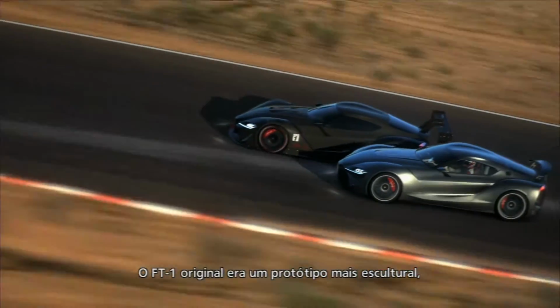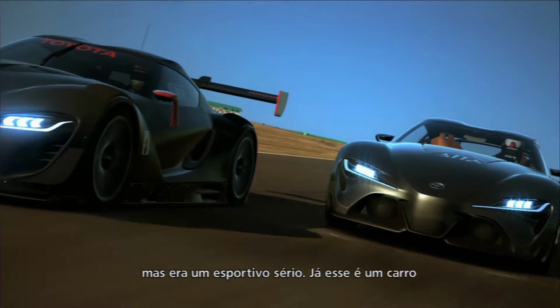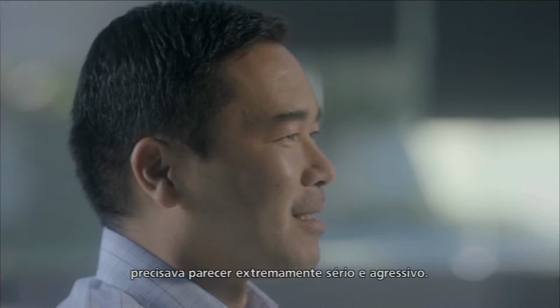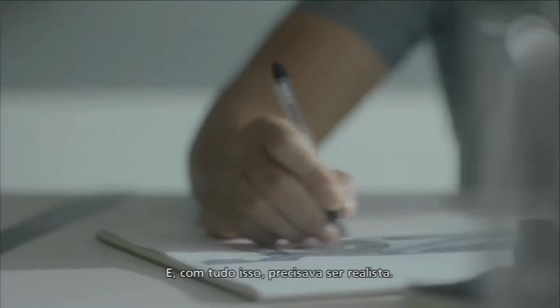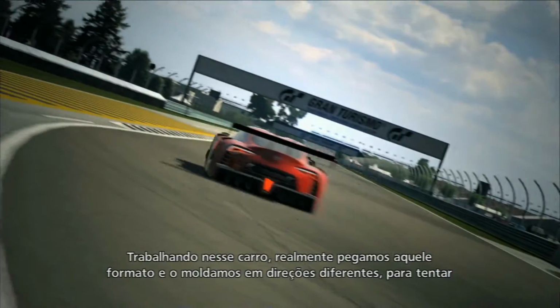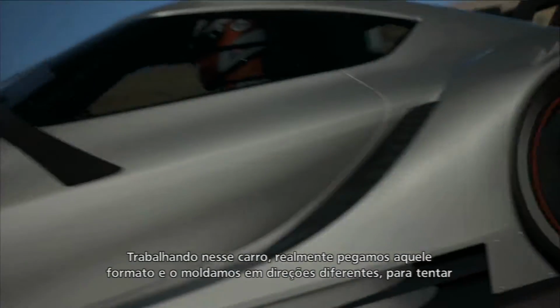Well, the original FT-1 was more of a sculptural concept car. That was a serious sports car, but this one is more an extreme race car where it had to look functional. It had to look extremely serious and aggressive. And it still had to be believable.